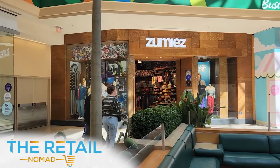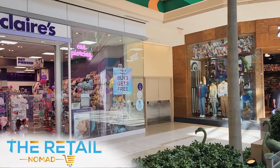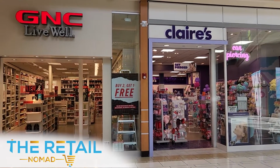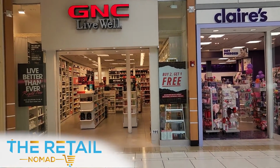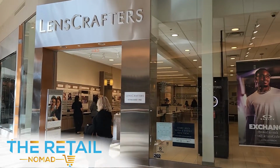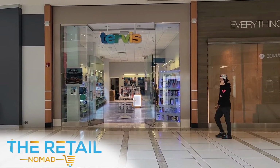And check it out, you got Zoomies, you got rolling over into Claire's, and then you got the well-known GNC Live Well. I love the metalwork on the entrance to this beautiful LensCrafters store. And here you go, Mr. Kevin, you got a beautiful looking store here in International Plaza. Founded here in Florida, here's a beautiful Tervis tumbler store.